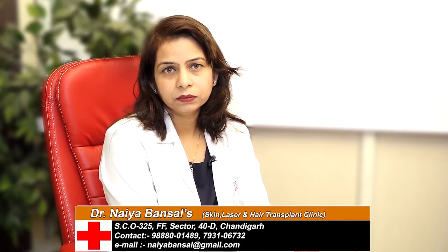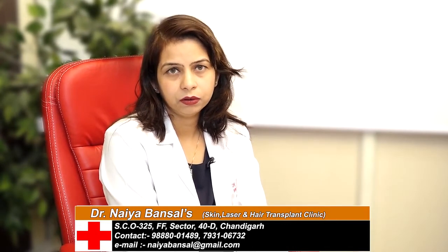But it also comes with predictable side effects in a few patients in the form of pigmentation. Of course, it is temporary and can be managed well, but yes, we need to inform the patient well in time that this is a possible side effect of a laser treatment. So your dermatologist has to decide in which patient we have to use a Dermapen or in which patient we can safely use a CO2 laser. Cost-wise, the CO2 laser treatment is a little more expensive than a Dermapen treatment, but both of these are highly effective and very result-oriented treatments.